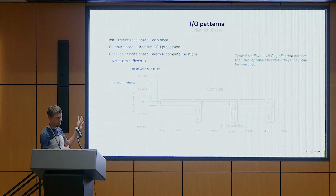So, as I said, quite a typical HPC pattern, suboptimal checkpoint. The application is in pause mode during that, so maybe there is room for improvement, but nothing very surprising so far. And by the way, applications are using buffered I/O.